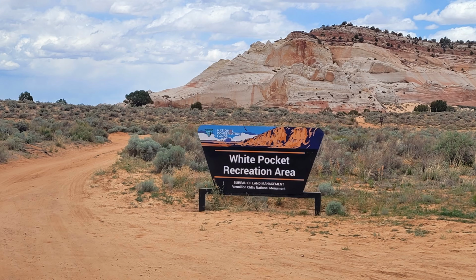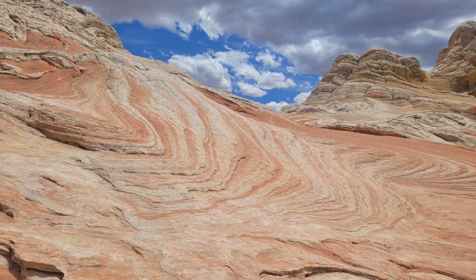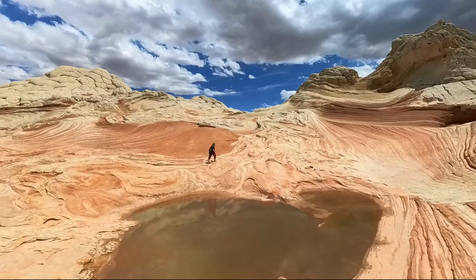White Pocket is an unusual rock feature inside of the Vermillion Cliffs National Monument. It's located deep inside the park. In fact, it is over 25 miles to the nearest paved road. To get to the area, check with the BLM for directions and the latest conditions. Additionally, there are lots of websites that give specific directions on how to get here.